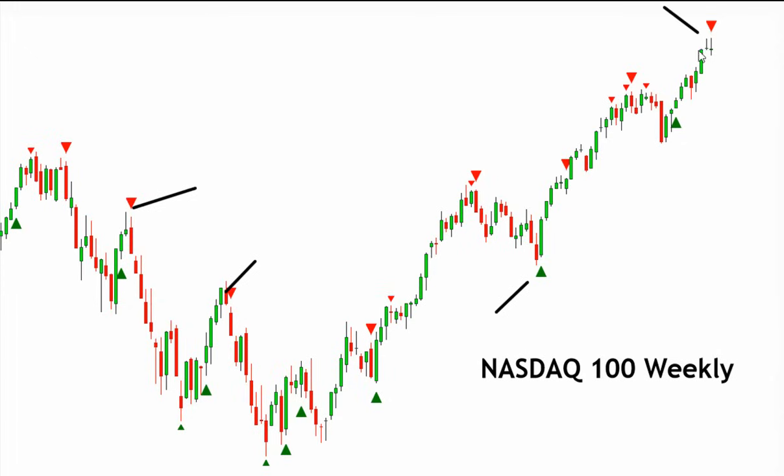Distribution bars, topping tails, and it's showing that distribution is taking place there, and a possible reversal could be starting. That's what it's warning about. Warning of a possible pullback or reversal, warning that distribution is taking place. That's what the red arrows are warning at these peaks that you're seeing right here. That's what the green arrows are warning, that accumulation is taking place. So we're now getting signs with the back-to-back reversal topping tails. We're getting signs of distribution on both NASDAQ and S&P 500.